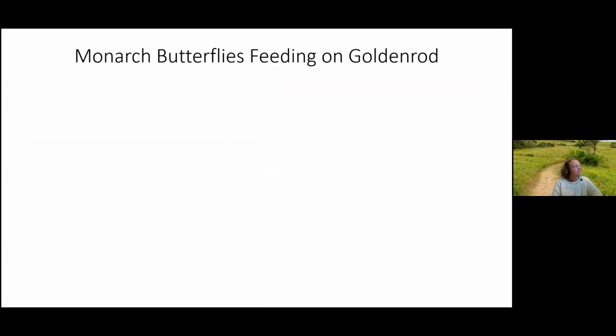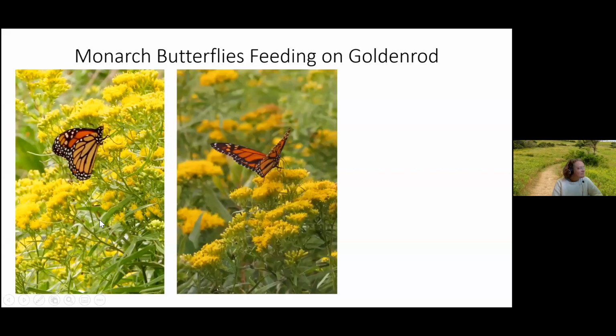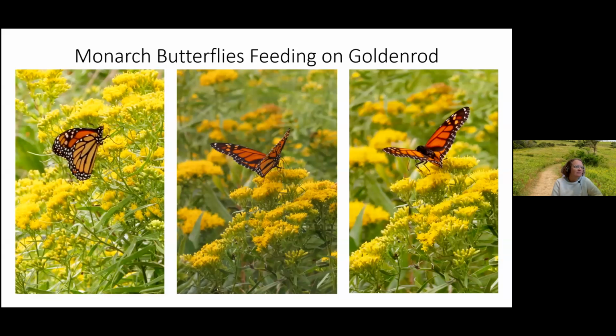So monarchs everywhere also. They were not too prevalent last week, but I didn't have any trouble finding them. This one is a male, which you can tell because of a wide spot right here on this vein. Even though it's the underside, you can tell it's wide. And then we have this one, it's very thick veining, so that is a female. And this is the same female, a different pose, but just amazing to see the monarch butterflies out there.